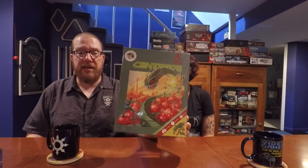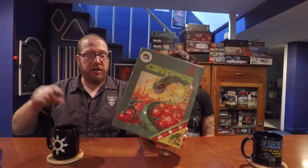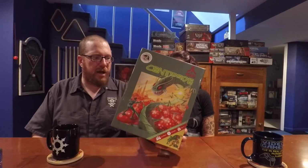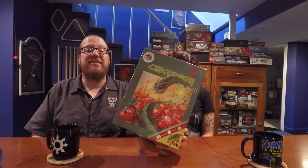My next one here is Centipede, based on the classic Atari property of the same name. One player plays the gnome, the other player plays the centipede, and you play out in a similar style to the old video game, or you can play it 2 versus 2 and have each side have both a centipede and a gnome. They only had a limited quantity of these at the convention, and I'm glad we got a copy because it does look interesting, and I love the old video game.